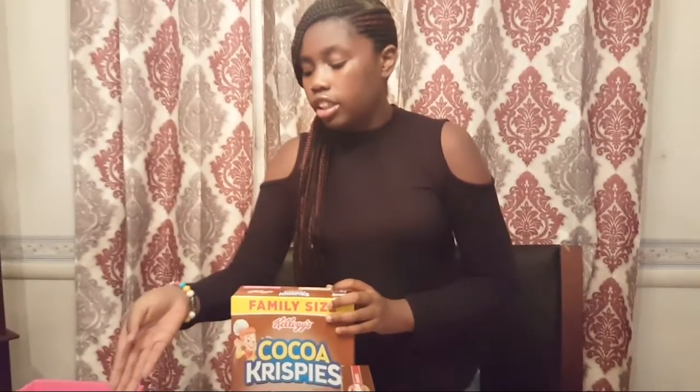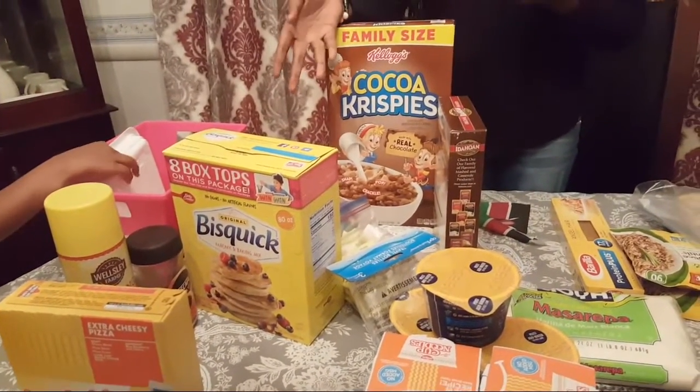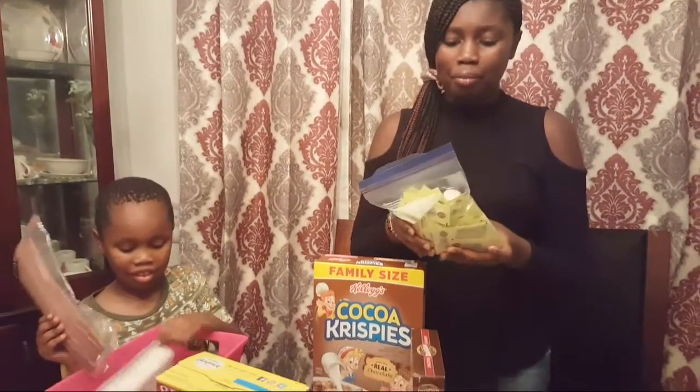Bisquick is actually really easy to use. All you really need is 2 cups of the actual Bisquick, 1 cup of milk, and 2 eggs. So it's pretty simple. It doesn't take much time. It doesn't involve all that stuff like flour, baking powder, baking soda, salt, all that. Makes it simpler, easier, but still fun to use. We also have Splenda, which can be used in things like Kenyan tea, which my mom is very obsessed with. And we also have salt in little bottles.